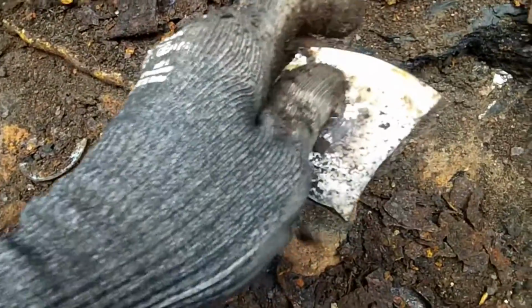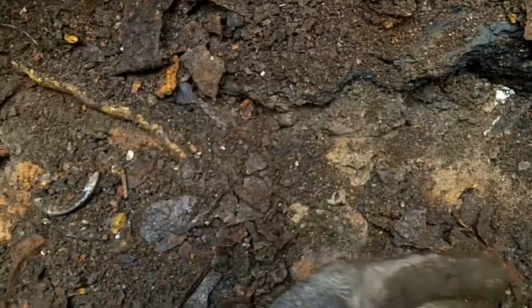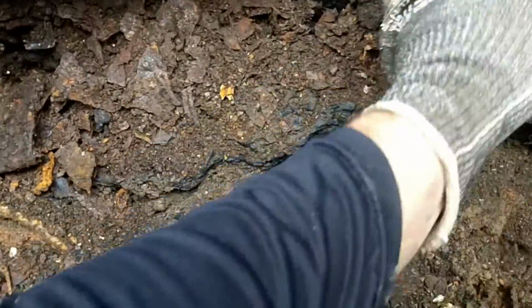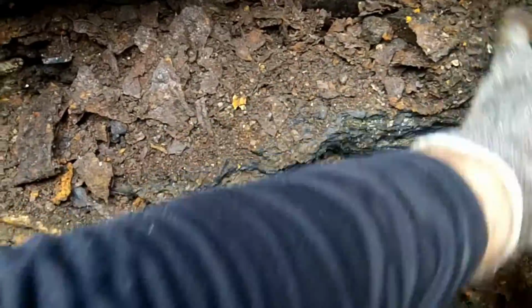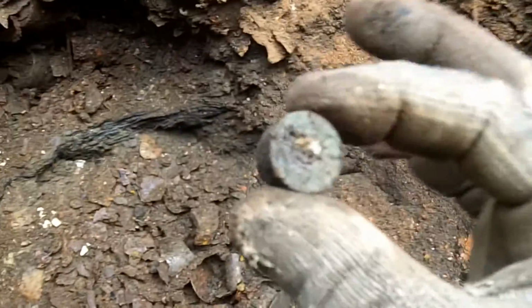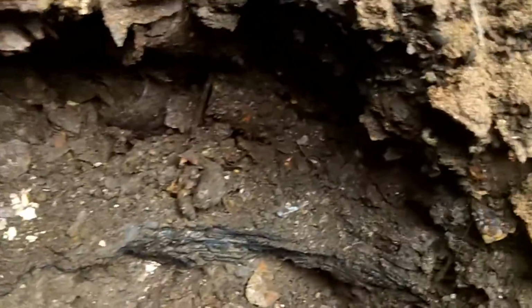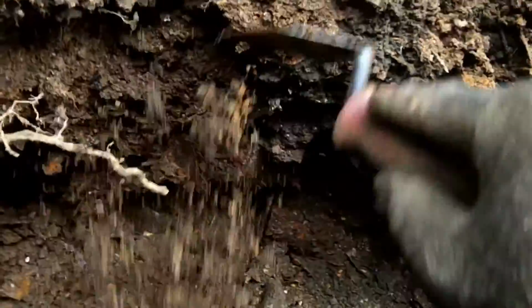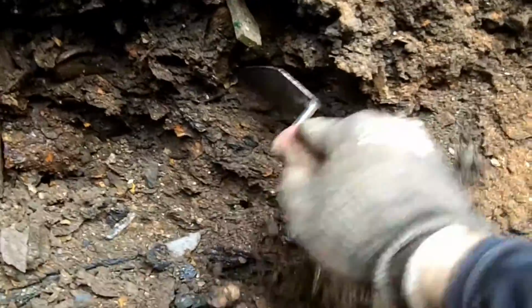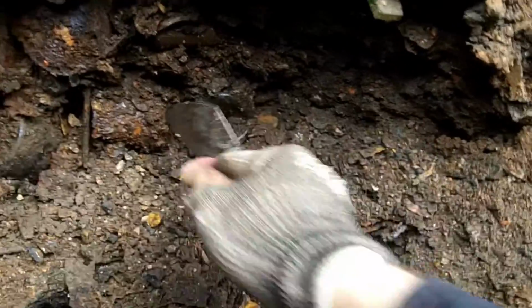Gold. Gold. Oh, that looks like a pretty rich layer in there. And, of course, don't forget your shotgun shell. Yeah. Wow, look at all this debris. There's a bottle.